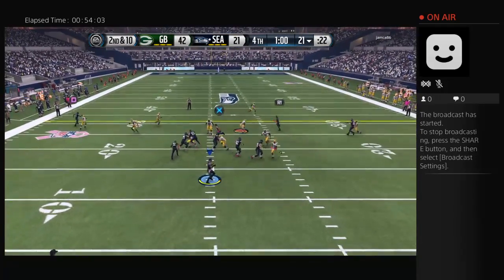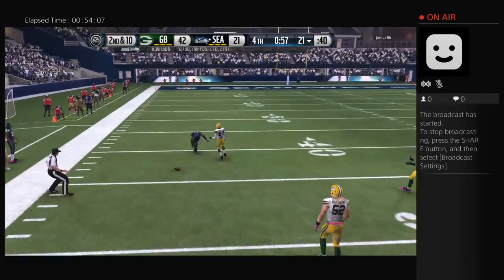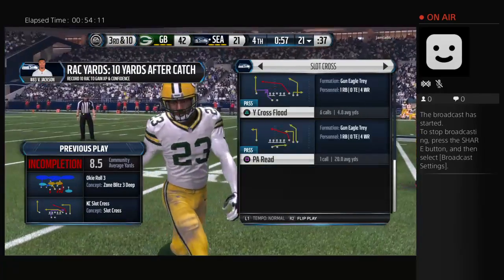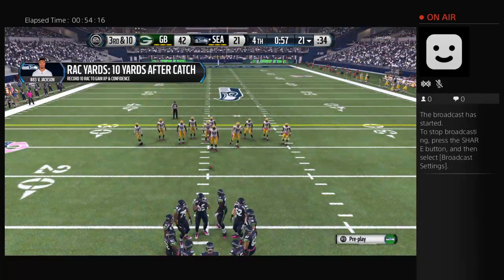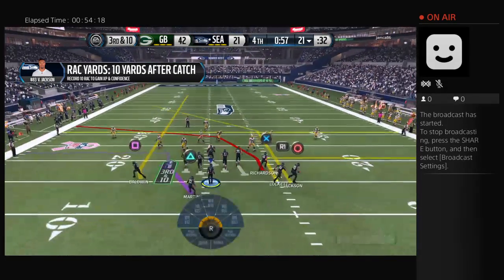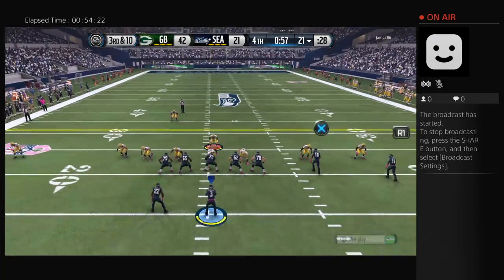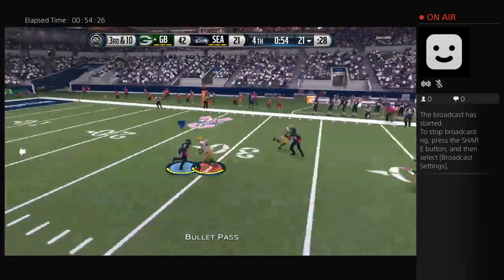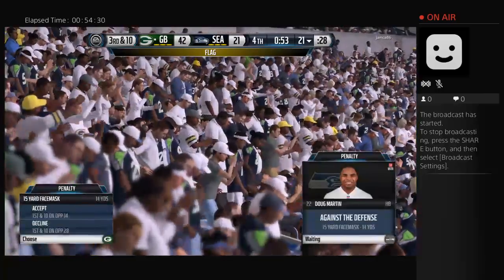Wilson from the shotgun. Launches it down the field, and they can't connect. I know his quarterback coach is going to yell at him when he goes to the sideline. When you're throwing the long pass down the field, don't underthrow it like that. 3rd and 10. And intercepted. There's a flag out.